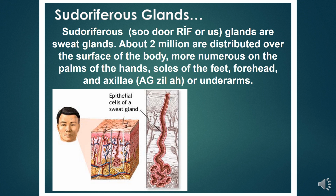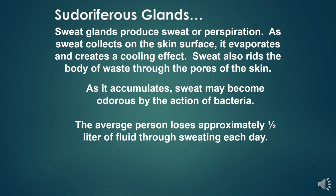Sudoriferous glands. Sudoriferous glands are sweat glands. About 2 million are distributed over the surface of the body, more numerous on the palms of the hands, soles of the feet, forehead, and axillae or underarms. Sweat glands produce sweat or perspiration.